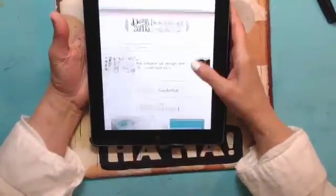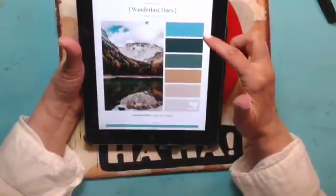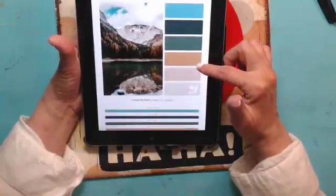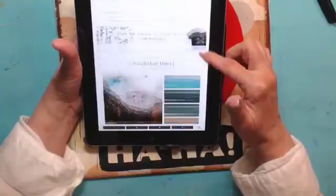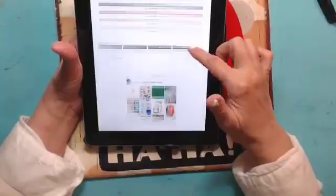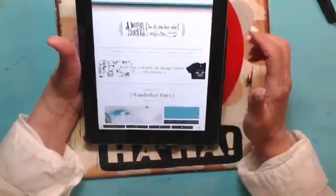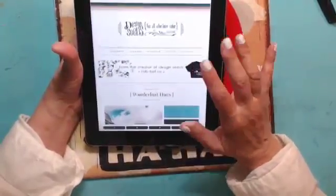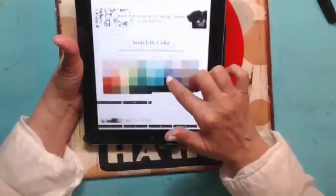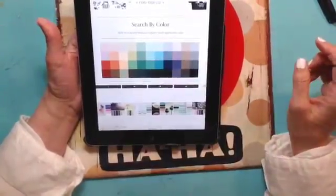So anyway, what I wanted to show you is here's wanderlust hues. They have a pretty teal, a forest green, a green, a tan, a lighter tan, a gray, and then there's all the color codes. So yeah, it's tons of inspiration for color combinations. Again, you can go by the color itself, so you can search by color. So let's say you're going to do a fall picture, maybe you want lots of oranges in it.